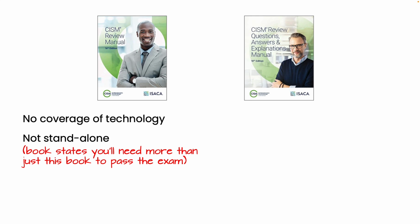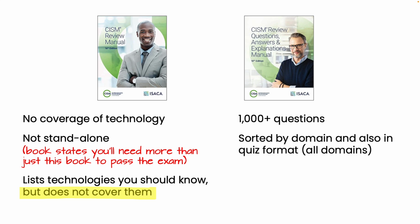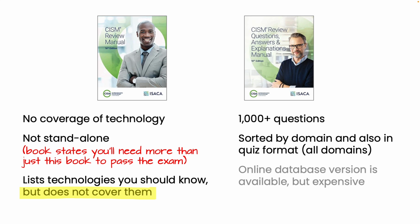You might pay a little more or a little less if you get a used copy. It does list the technologies you should know for the exam. It just doesn't cover them. The questions, answers, and explanations, 1,000+ questions, sorted by domain and also in a quiz format. Now you can buy the book, which is another one that's about $150, or you can get the online database version, which is available to everyone, but it is somewhat expensive.